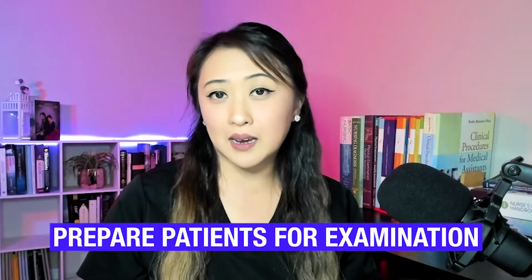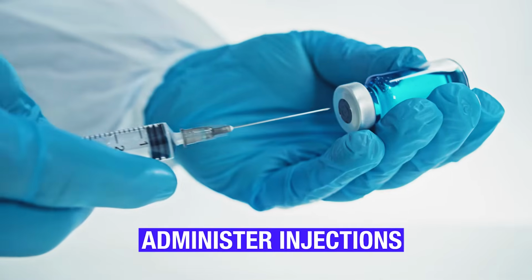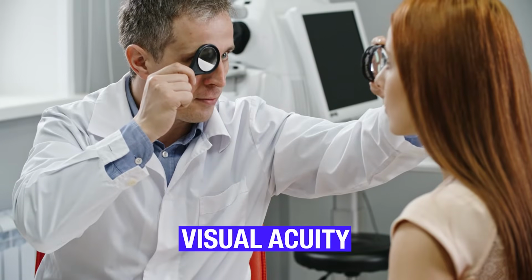For clinical medical assistants, you are expected to greet the patient when they arrive and to pull them back for their vitals and to get them prepared for their examination that day. Depending on what they're coming in for, you may have to get them undressed, or you may have to get them undressed in a particular way or fashion if they're having a particular procedure done. You also want to make sure that you set up the room exactly the way that your physician requires, so that way it's easier for the physician to complete the examination without having any interruptions. Additionally, clinical medical assistants may be asked to do injections, measure medications, perform extra procedural testing such as auditory testing for hearing loss, or do a visual acuity test.